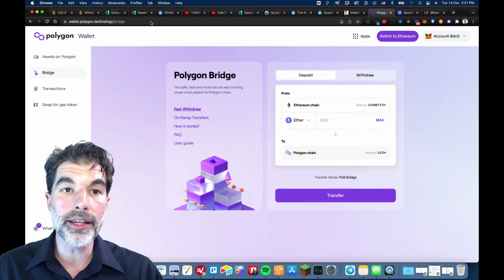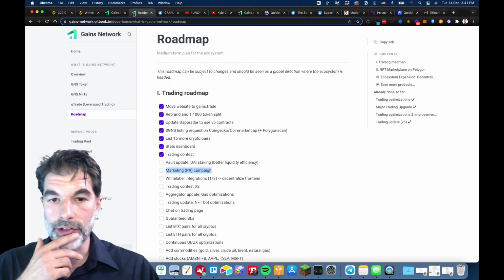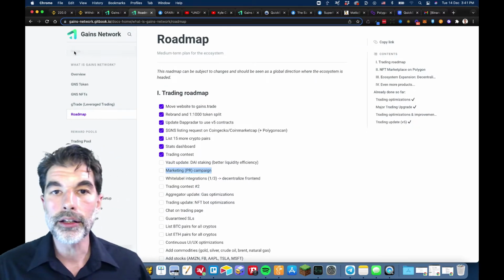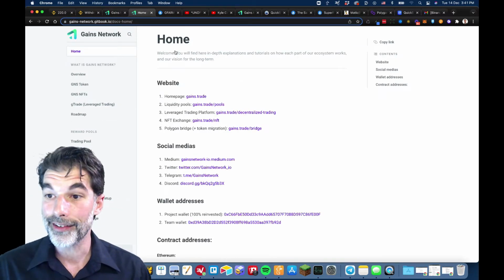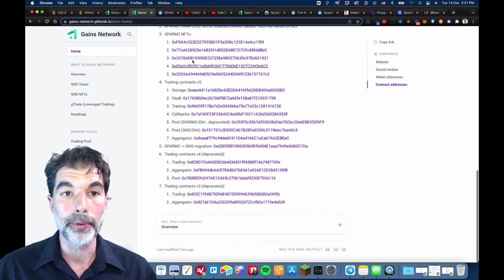Okay, so I've got, and this is another bridge that I tried that didn't quite work. So I'll put the link to this bridge. You might be able to get it to work, but I can't. But while I'm waiting for that transaction to go through, I want to take a look at the docs for GNS. They've got a lot of great links here to learn more about the project.